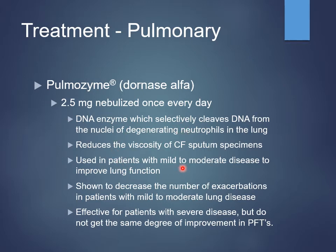It seems to help improve pulmonary function in more mild to moderate disease, and you'll probably see them stay on this usually for the duration of their disease. It's definitely been shown to decrease exacerbations, which is another good thing. Again, if they don't stick with their inhaled therapy, this is usually when we end up seeing them come in for exacerbations. It's really important to educate them to be compliant with this as best they can.